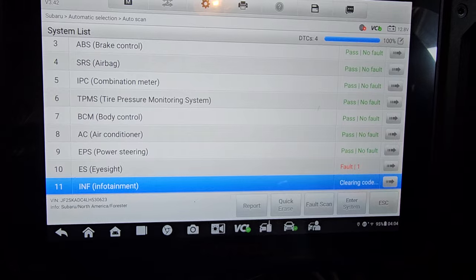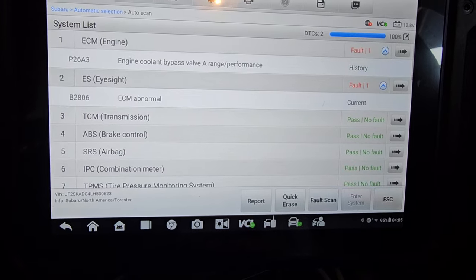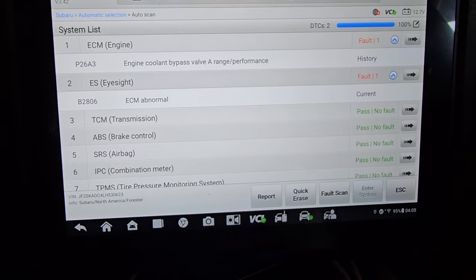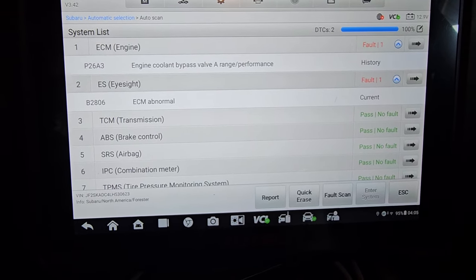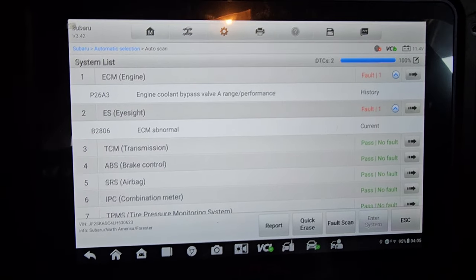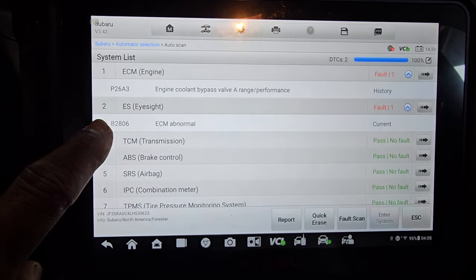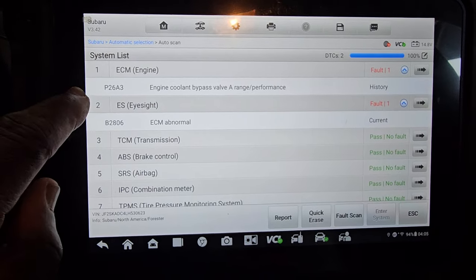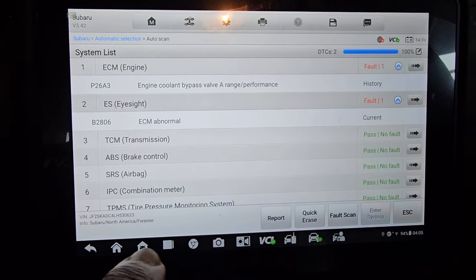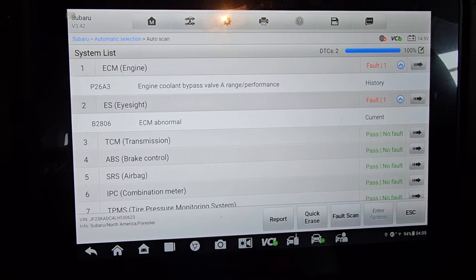The EyeSight also, still you have a problem on it. EyeSight. Now you see we have two codes, they never go away. Yeah, the EyeSight and the engine coolant bypass valve. Those two, we have them and they never go away, even though the light goes away.